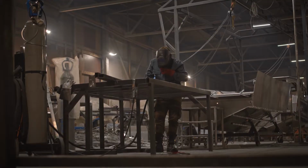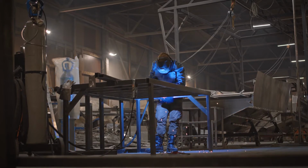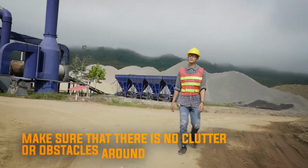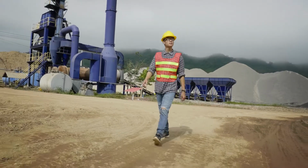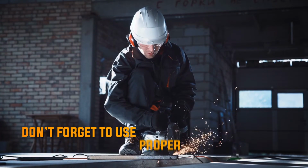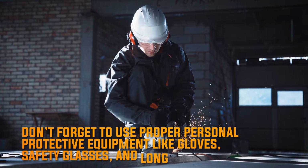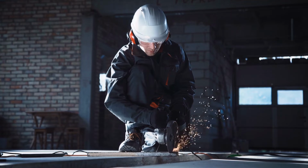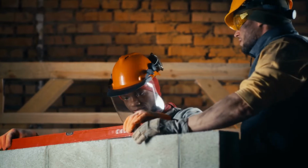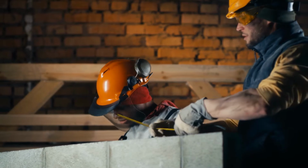It is also important to keep a well-lit and neat workplace. This ensures that you see what you are working on. Make sure that there is no clutter or obstacles around that can cause you to slip or fall while handling sharp objects. Don't forget to use proper personal protective equipment like gloves, safety glasses, and long sleeves. For example, using cut-resistant gloves decreases the risk of laceration. It is not only important to wear appropriate protective gear, but also to wear them properly.